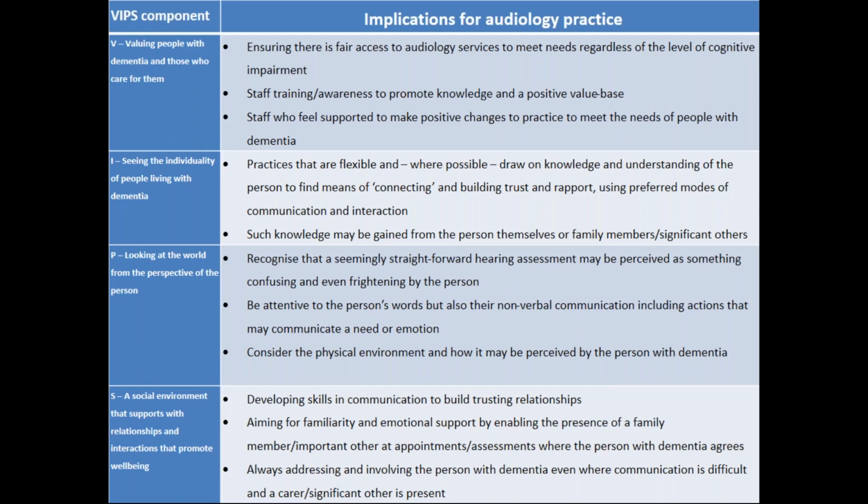Moving on to the individuality, it's basically intertwined in all of these. Practices need to be flexible, and it's okay to ask people how they are, and to have a bit of a chat and try to glean what that person wants from their audiology appointment, and using family members and significant others if they're there. And this is something that, again, we don't want to lump everybody.